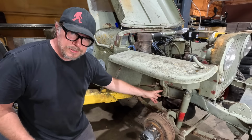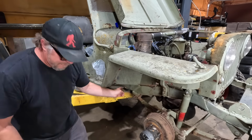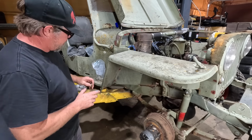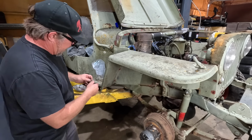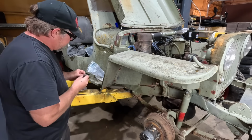I have the 2 bolts in the frame. There's another bolt back here in the frame. That is not a factory bracket on the back. I don't know if there was supposed to be a bracket there and it was lost, or that somebody just added that down the road. But you're probably gonna want it.